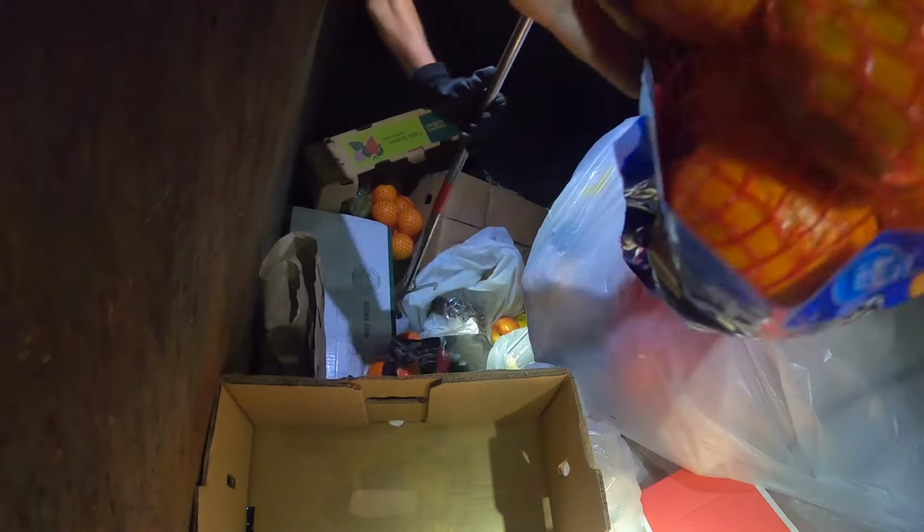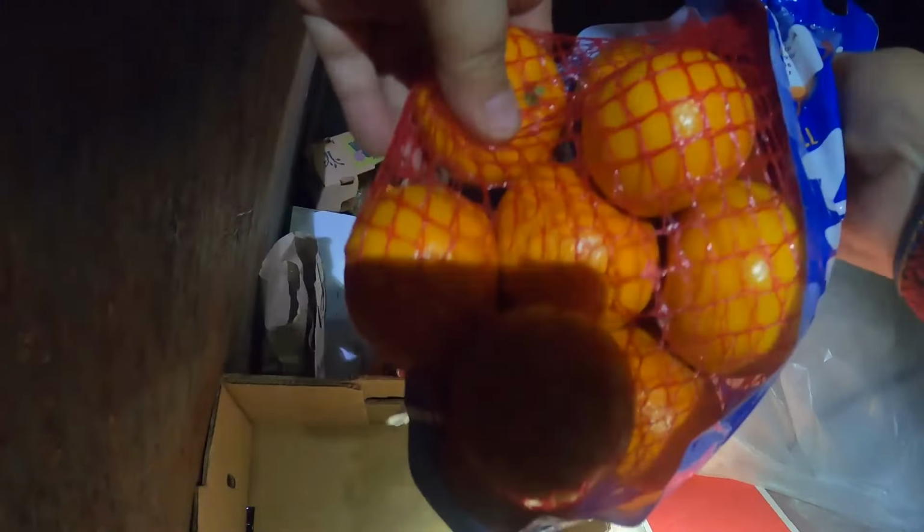Grab the seed. Those look good to me. And what's in that one? I know, just... Let me pull the camera over. I want this box.